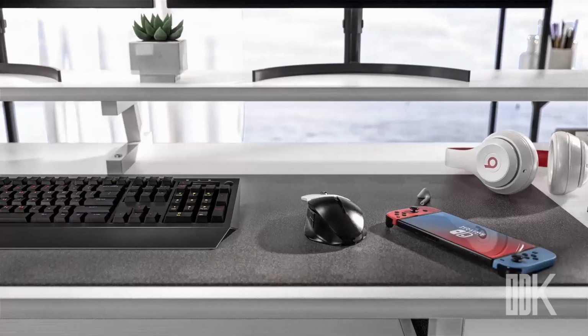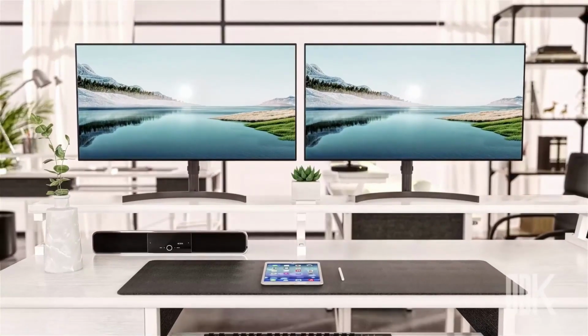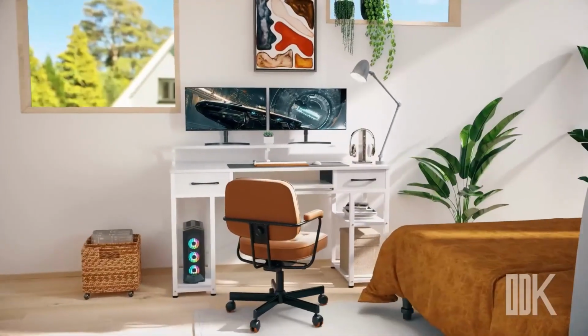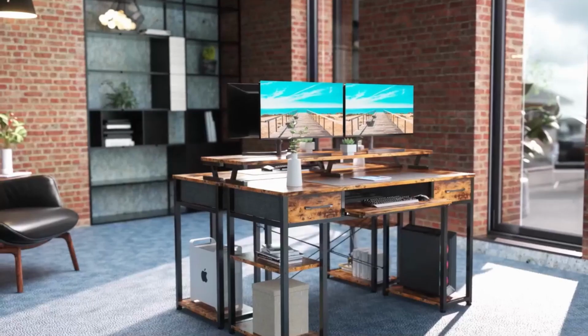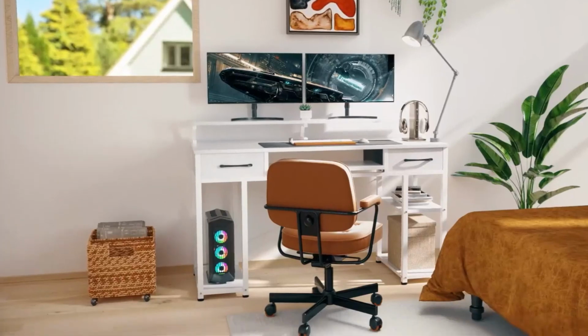Enhancing your gaming and working experience, this desk boasts a pull-out keyboard tray with smooth metal slides. This tray is suitable for both keyboards and mouse, offering convenience and efficiency. Additionally, the 2 side drawers provide ample storage for books, office supplies, or gaming equipment, ensuring a tidy and organized workspace.